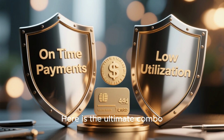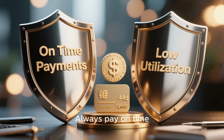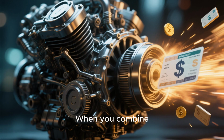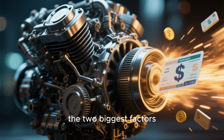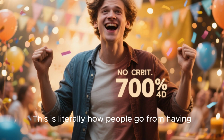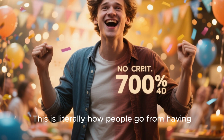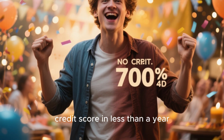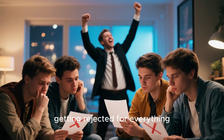Here is the ultimate combo. Always pay on time and always keep your utilization under 10%. When you combine the 2 biggest factors, it's like a supercharged engine for your credit score. This is literally how people go from having no credit to a 700 credit score in less than a year, while their friends are still getting rejected for everything.